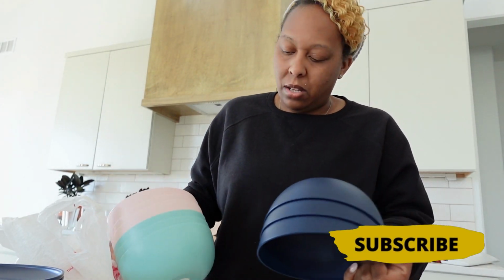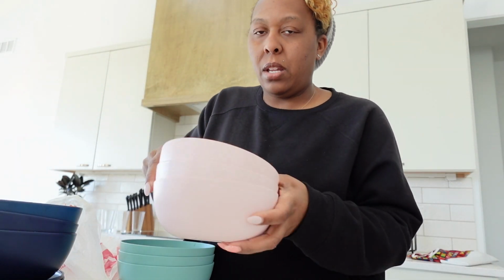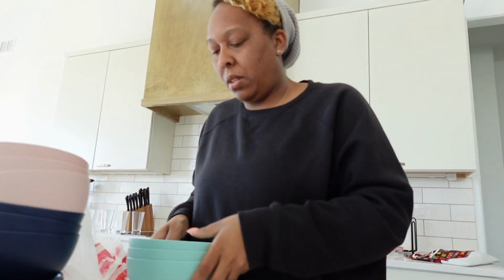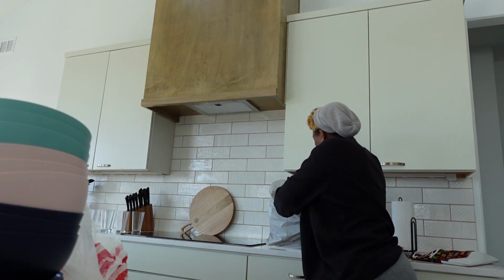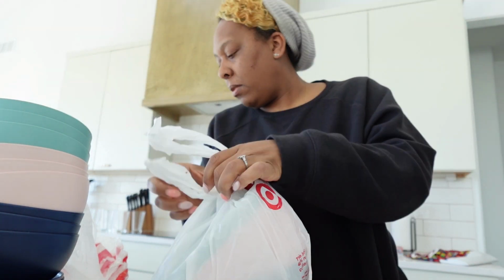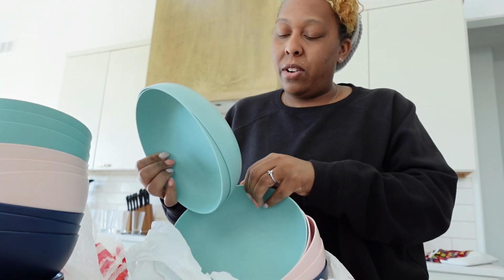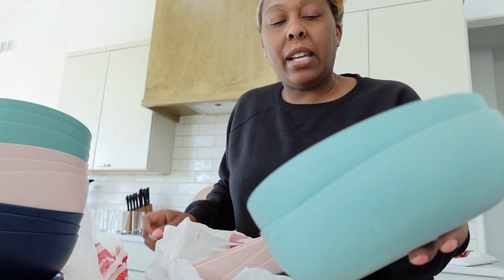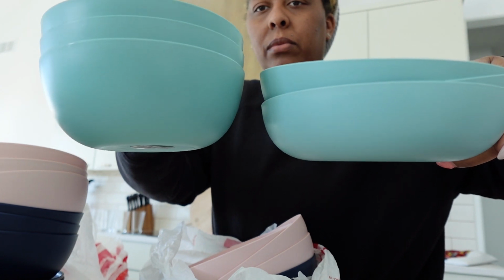Then I got the bowls. Oh, goodness. So I got, again, same colors, blue, pink, and then this teal. And we're not done yet. So these have just been sitting at my mom's house in my room. So this is like a salad bowl size. This is the other bowl.